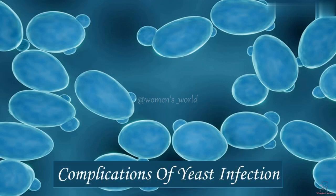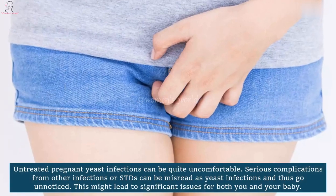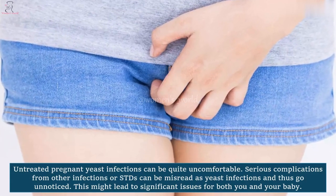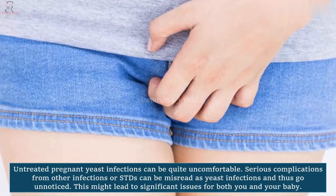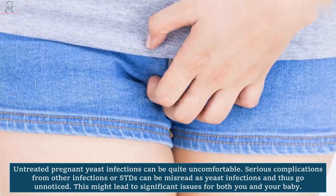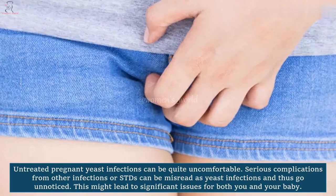Complications of yeast infection. Untreated pregnant yeast infections can be quite uncomfortable. Serious complications from other infections or STDs can be misread as yeast infections and thus go unnoticed. This might lead to significant issues for both you and your baby.